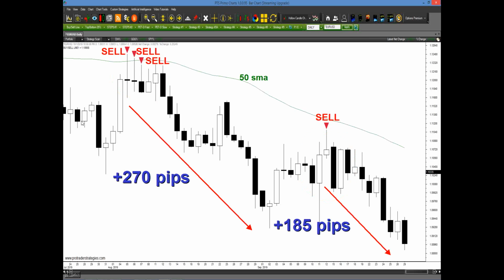First thing we do is apply the 50-period moving average. We see that we were never above. And the second thing is apply strategy number 9. Look at the sell signals right at the top. And if you missed that for 270 pips, well, you could have taken this one for 185 pips, okay? That's a daily chart of the euro coming into October last month.